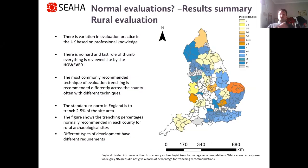So do we have a way to normally evaluate? And when I say evaluate, I don't mean the desk-based assessment stage or the almost previous stage where we decide archaeological potential. I'm talking about when that decision has been made, often based off the HER, to then evaluate what happens. And this map shows the different areas where I got responses from curatorial archaeologists. Mainly, this focuses on rural evaluation, but I will talk a bit about urban evaluation as well.